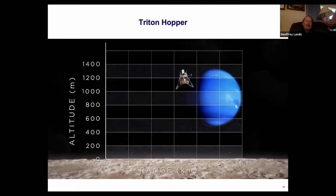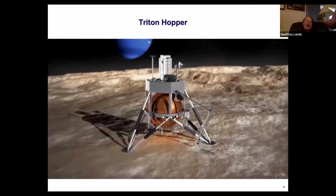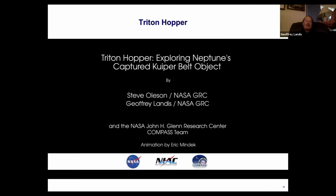Phase one design gave us about 5 kilometers of distance per hop. Next spot, land and do it again. Dig more nitrogen. Of course, at the same time, we can analyze it. We can get some information about what it is that we're making.